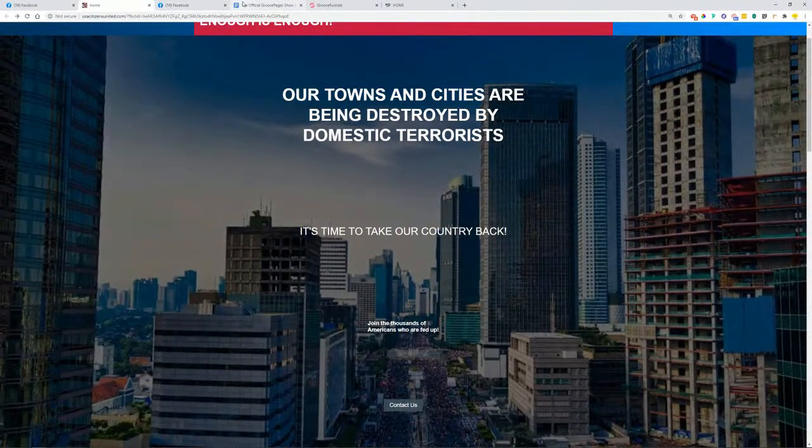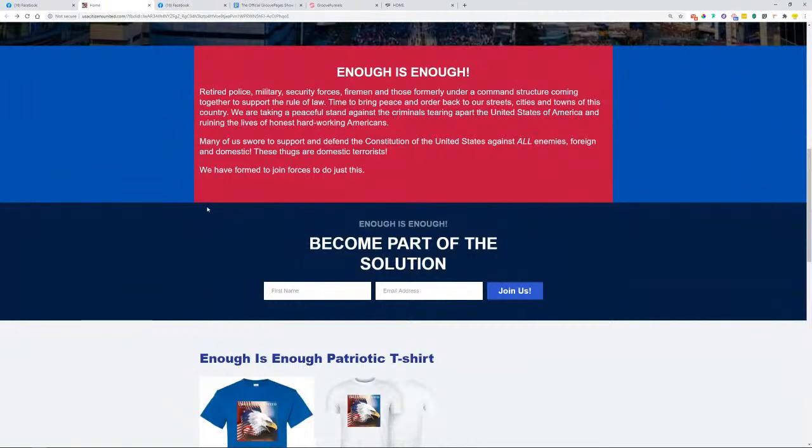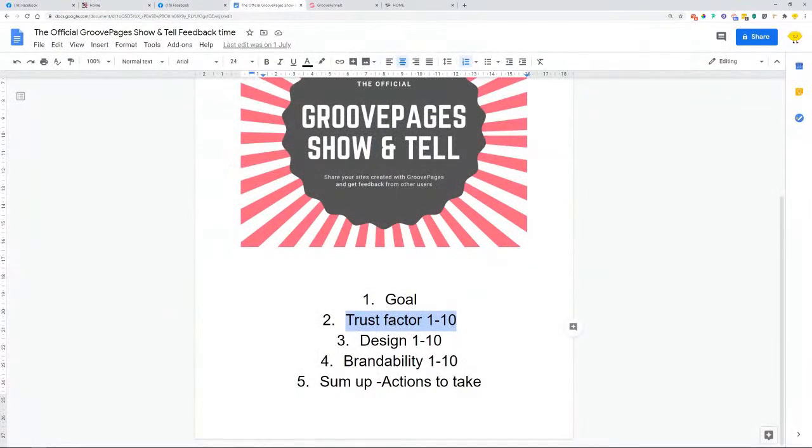So the trust factor I would rate as 1 first, because this is just subjective. I don't join these protests, and I'm not big on taking up things like this. But if that would be somebody that is interested in this one, we would still need to work on the design in order to get them to sign up and then actually order your T-shirts. So I would need to rate it with trust factor 1. I'm sorry, Lini, but this gives us a place to improve, and I can help you with that.